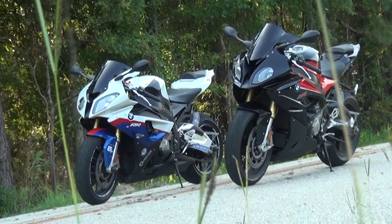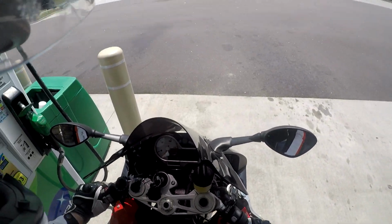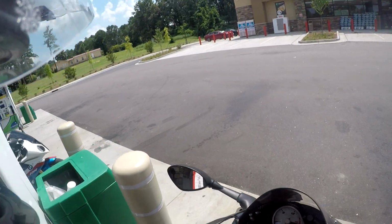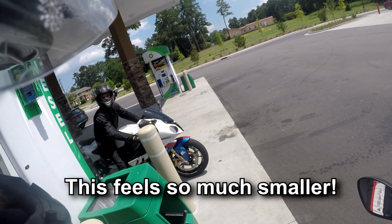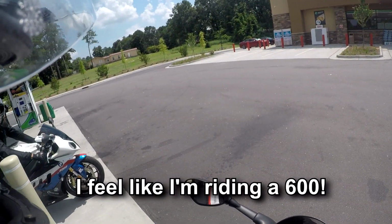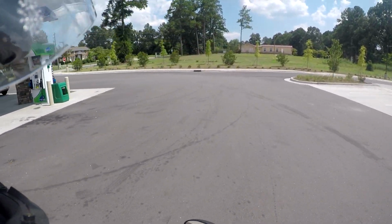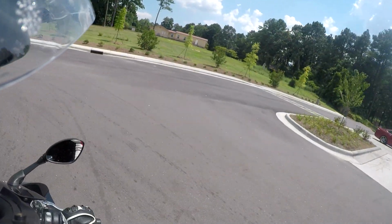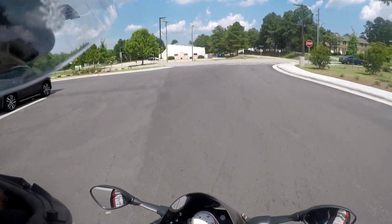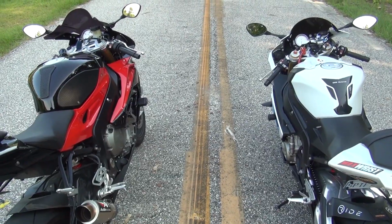One thing that the owner of this bike and myself noticed is that the two bikes do feel different, and I'm not talking about handling either, just the feel of sitting on the things. It feels so much smaller. Yeah. This 2016 S1000 does actually feel like you're on a 1000. Not weight-wise, it's just slightly wider at the seat. The small, narrow 600 feel of the older model isn't there any longer.